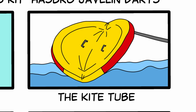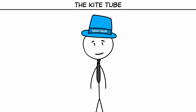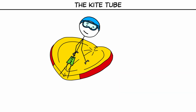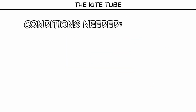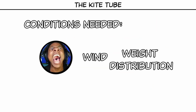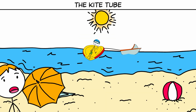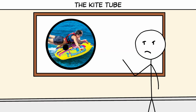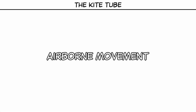The Kite Tube, a product designed for the adrenaline-seeking water sports enthusiast. Manufactured by Sports Stuff, this inflatable, towable device allowed riders to fly above the water when pulled at high speeds by a boat. With the right conditions, speed, wind, and weight distribution, the Kite Tube could lift riders several feet into the air. The concept was exhilarating. The execution, catastrophic. Unlike traditional towable tubes that remain on the water's surface, the Kite Tube introduced an entirely new and dangerous variable, airborne movement.